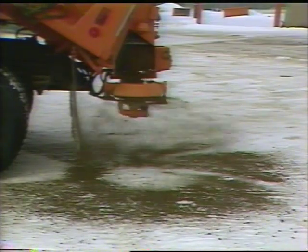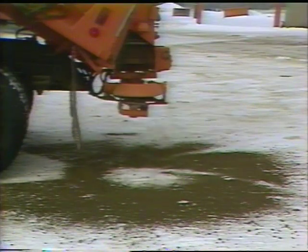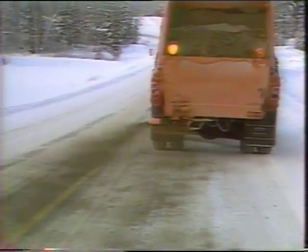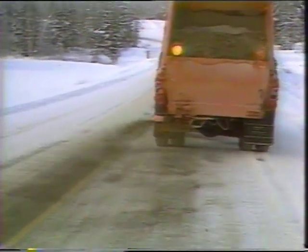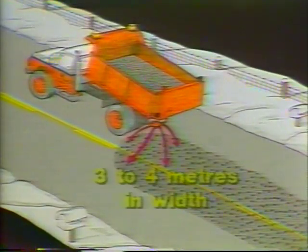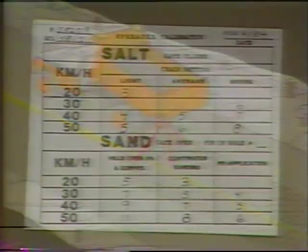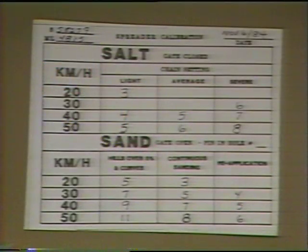Spinner-to-chain relationship and spinner rotation should be checked to ensure that sand hits the spinner in an area that gives the most even spread pattern on the road, providing coverage to both lanes. Spinners should be set to distribute sand in a band 3 to 4 meters in width along the center line of a two-lane road. When appropriate settings are determined, a calibration decal is made out and attached to the truck dashboard for operator reference when making applications.